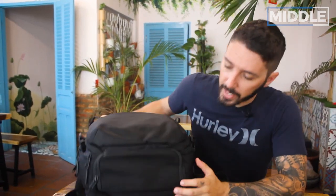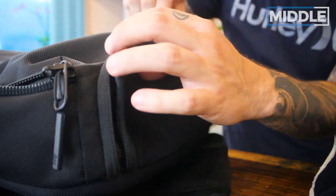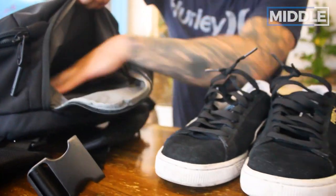But let's talk about that shoe compartment. So notice on the bottom right here, we have a little zip container, and that's for your shoes. Isn't it cute? This shoe compartment is quite interesting. Now, not everybody likes shoe compartments, but the good thing is that you don't need to put your shoes in there. You can either A, do what I do and completely neglect and forget about it, or B, what is recommended by Aer that I think is quite smart is using it for dirty laundry.